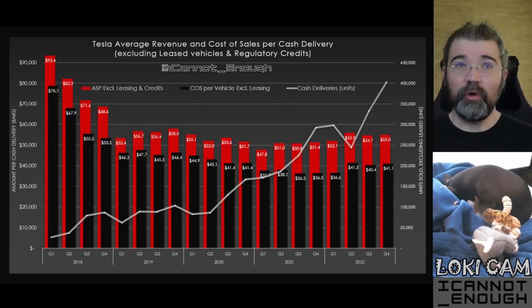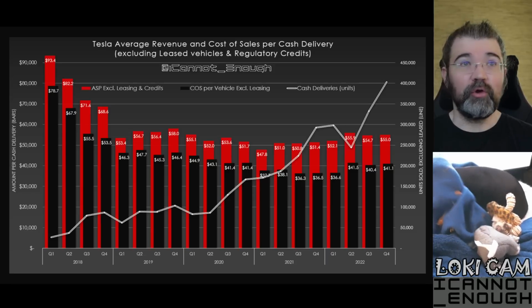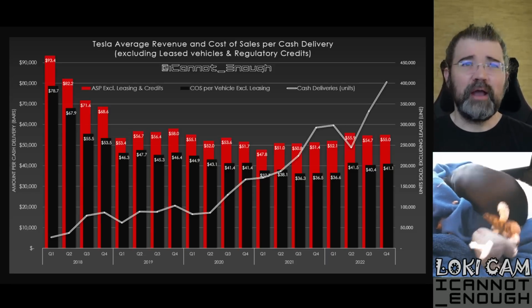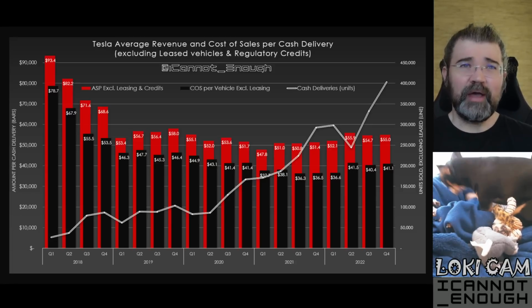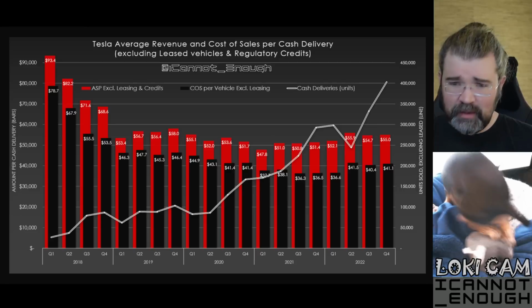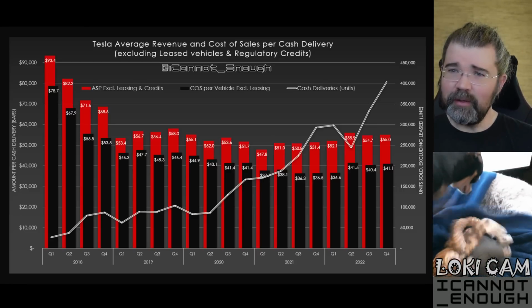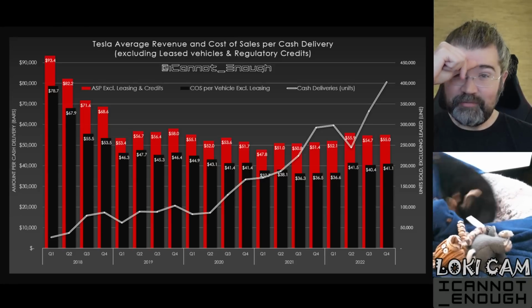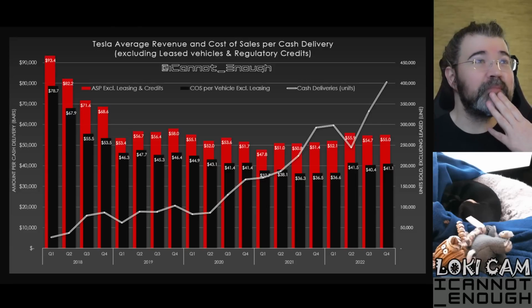I have a lot more production than deliveries in my forecast for this quarter. For that reason, and because the wave is ending, right, and because I want to give Tesla a good chance at beating my forecast. So, wow, Loki's really being active right now. So, if that's the content you're here for, then there you go, digging up his blanket.